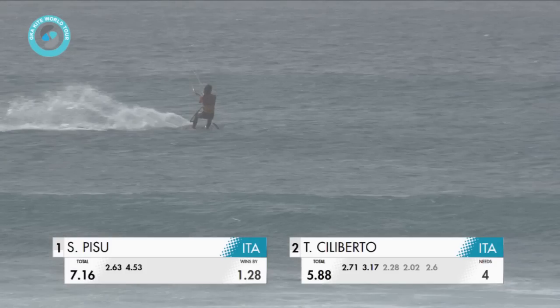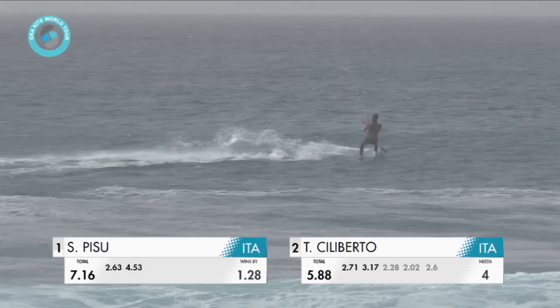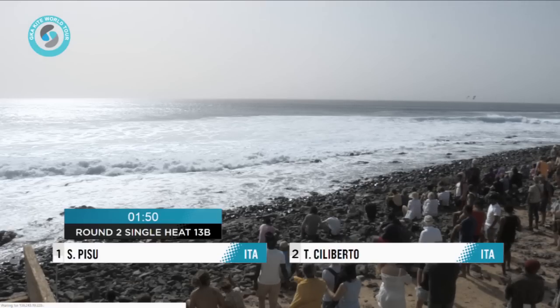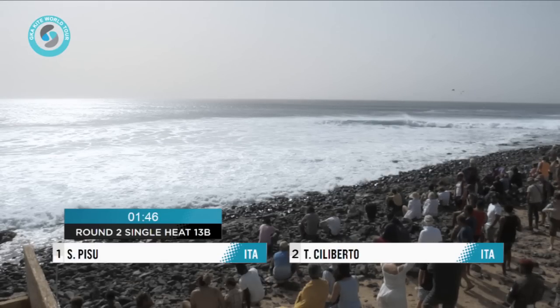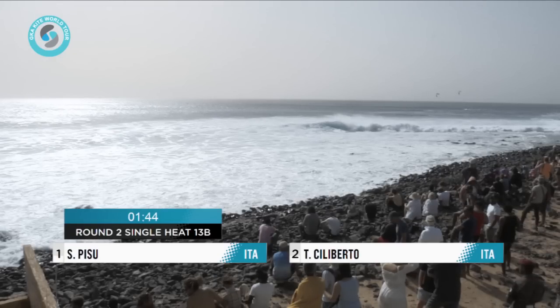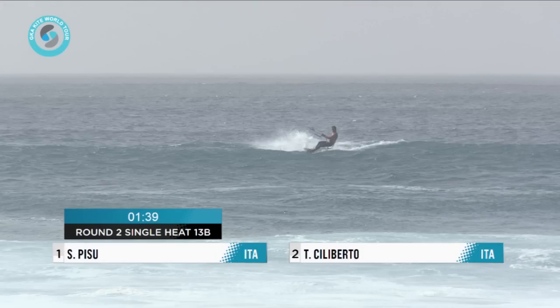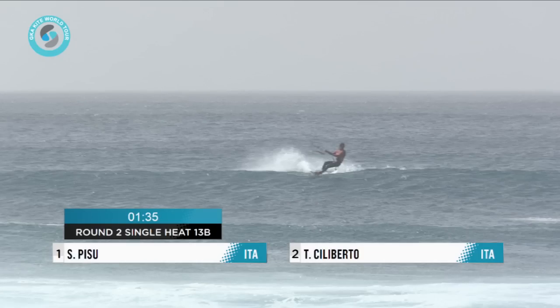So looking at the screen now, you can see the guys are not catching too many high-scoring waves, which is what we've always been saying: until the buzzer, it's not over. Sandro Piso is just taking the lead there. That second wave he's had is a 4.16. Most of the waves they've been grabbing have been around 2 points. So Sandro is taking the lead from Chiliberto, and at the moment it looks like we might still have the Italian champion.